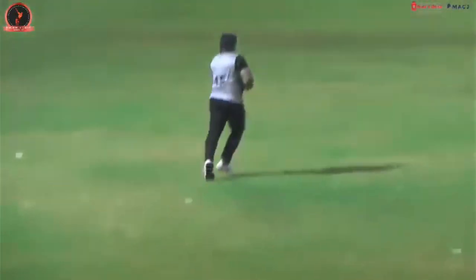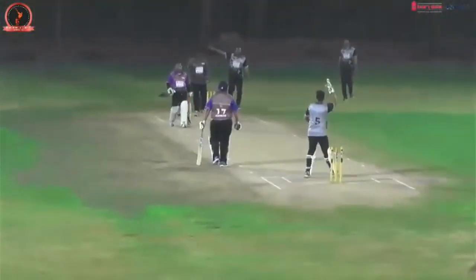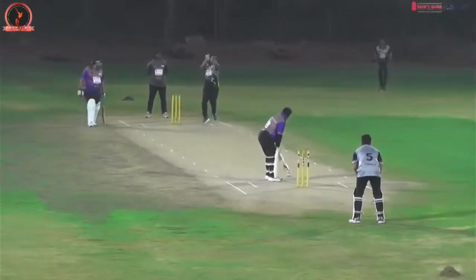There is a fielder, only a single to the batsman. That's good batting to get the single. The batsman definitely can take advantage of this. Very well played on the offside, through the covers. Beautiful timing, and got the boundary.